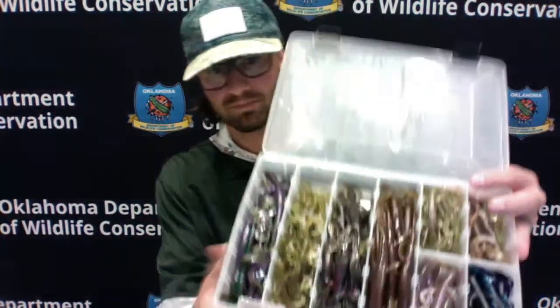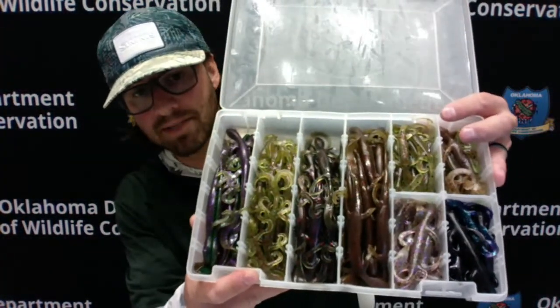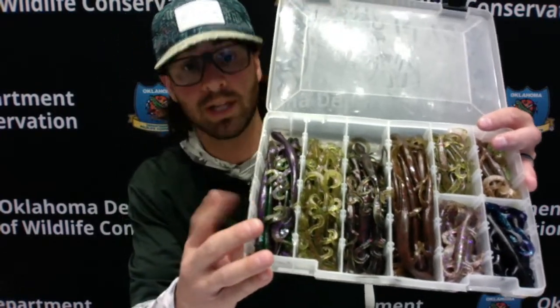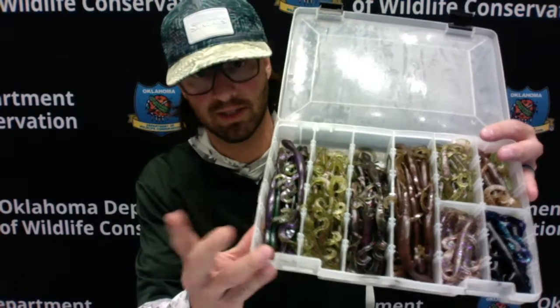We'll go through how to do different types of rigging of them, because all these boxes that I'm going to show are going to be pretty similar, just different types of bait. So here are our lizards. Again, all of our same types of colors. We've got our June bug color. This is a really good color for our lizards.